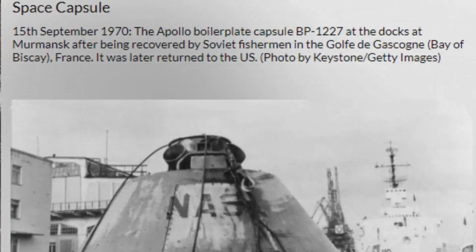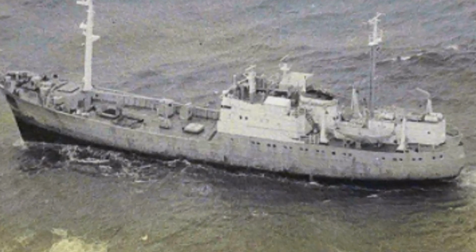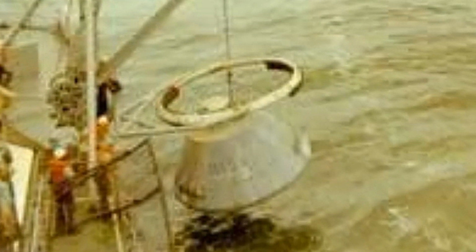Now, this was reported in the US military publication, The Stars and Stripes. It was also reported extensively in the Soviet Union, because they were quite proud of having recovered this thing. Now, if it was a practice capsule, let's say, and it had fallen off the side of a ship, oh dear, it's drifting away, somebody will pick it up, somebody might have said.